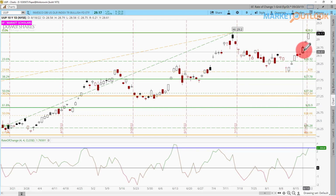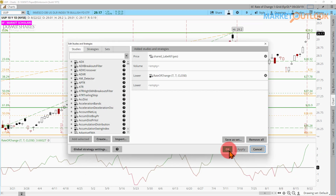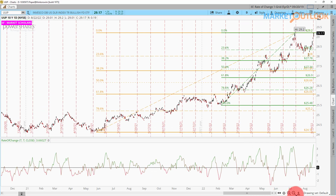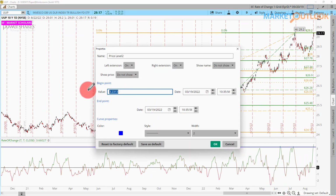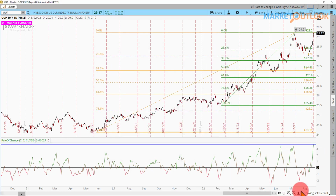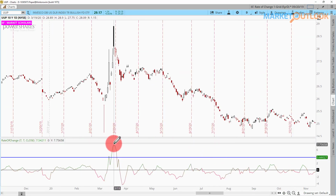1, 2, 3, 4, 5, 6, 7. If I were to do a 7-day rate of change here, so basically about a week and a half, look at that move. This is one of the biggest 7-day rallies that we've seen. 3.6627. So, there it is. There's the rally. And again, COVID got higher because in COVID we rallied 7.5%, so double this in a matter of 7 days.